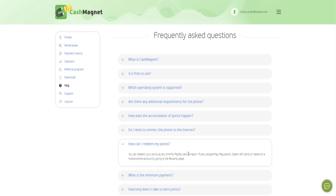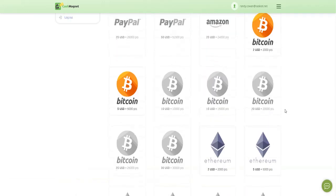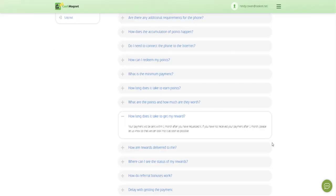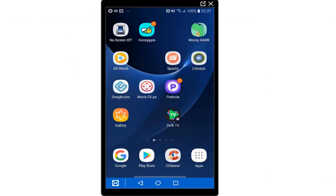How do I redeem the points? You can redeem them for Amazon, PayPal, Bitcoin, Ethereum, which is what I go for. I've tried PayPal, and then I had some problems with PayPal, so I'd prefer to stay away from them. But I definitely can say that they do pay. And some of the other big guys on YouTube, like Tech Hustler, Free Entertainment, they've experienced and shown payouts too. So we'll do our 5-day challenge on this, and we shall see how it runs at the end of day 5. And now you will find this on the Play Store.